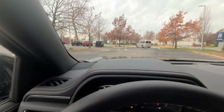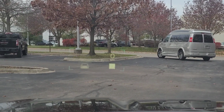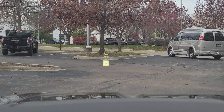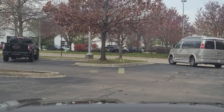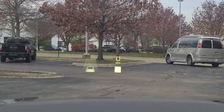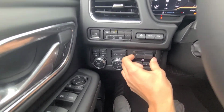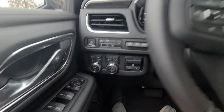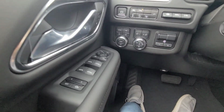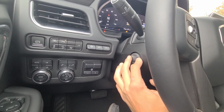Heads-up display controls right here, so as you can see right there, let me go ahead and zoom in so we can adjust where it is on the windshield, the different information that is displayed, as well as the brightness of the heads-up display. Trailer braking controls for gain. Headlight controls as well as your gauge controls. And fog lights right there. Hood release down below. And the steering wheel is going to be electric for tilt and telescoping.